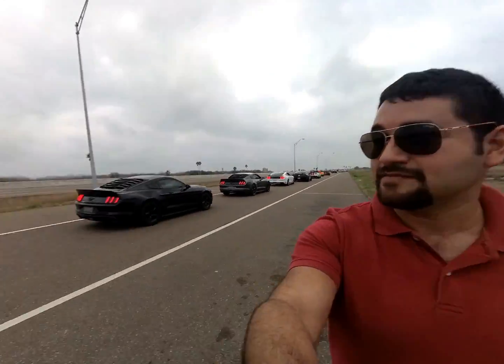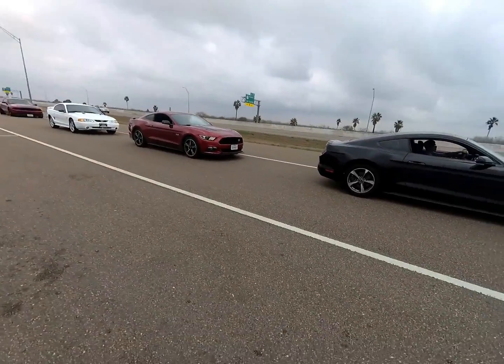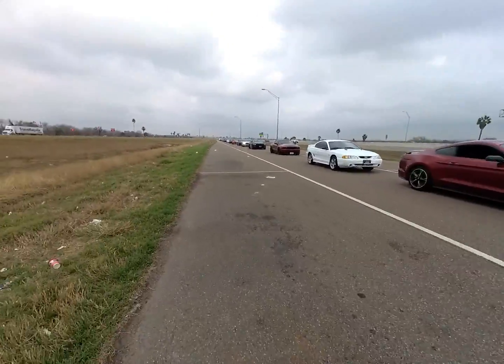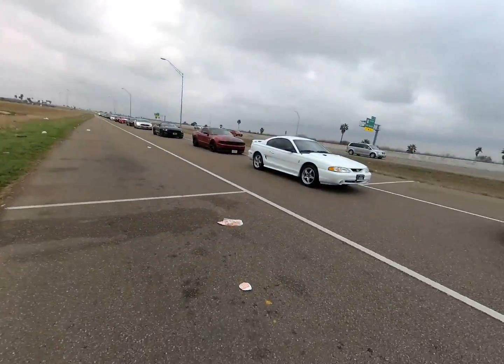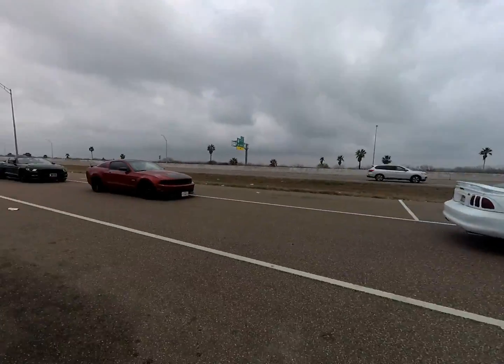I'm really regretting walking all the way this far. Ooh, I'm out of shape. Over there we have an Orange Fury. That Orange Fury's lost. He's lost, guys. I got my exercise for the day, guys.